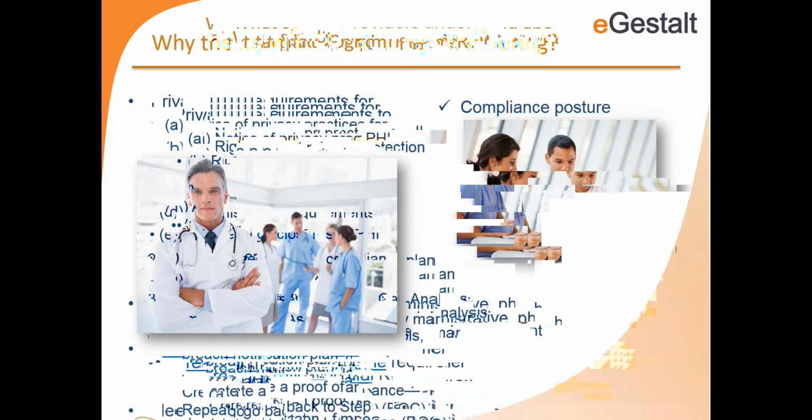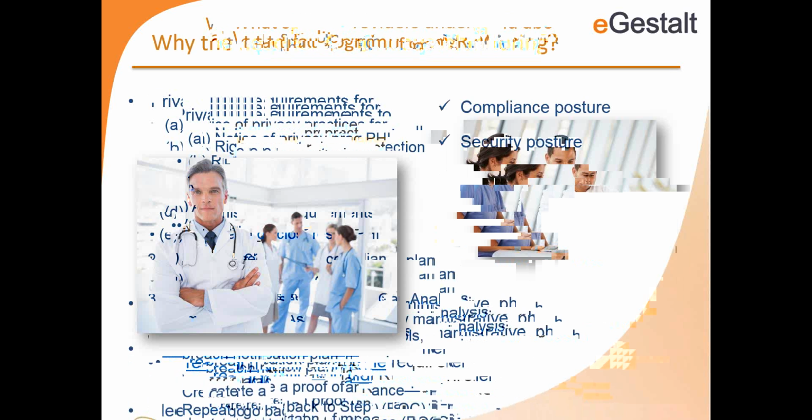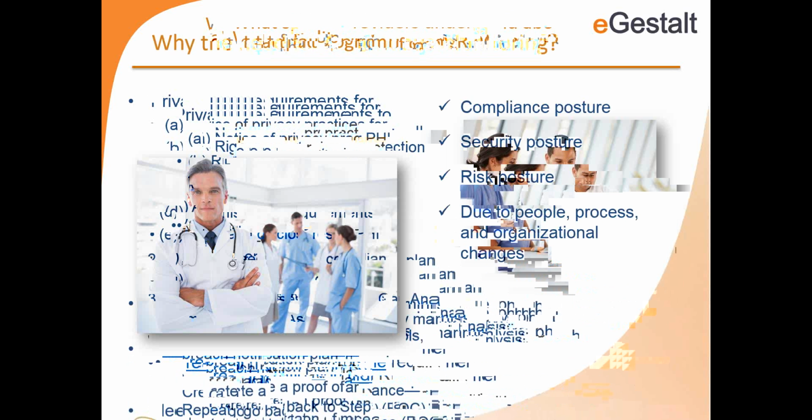So I just want to re-emphasize that there's a need for continuous monitoring, and the need for continuous monitoring comes from the fact that things change. Things change from a compliance perspective, from a security perspective. There are new vulnerabilities being discovered on a daily basis, and new threats are emerging. So it's important to continuously monitor your vulnerabilities, your processes.